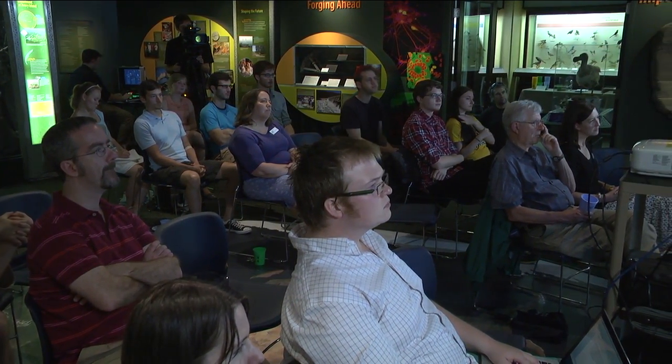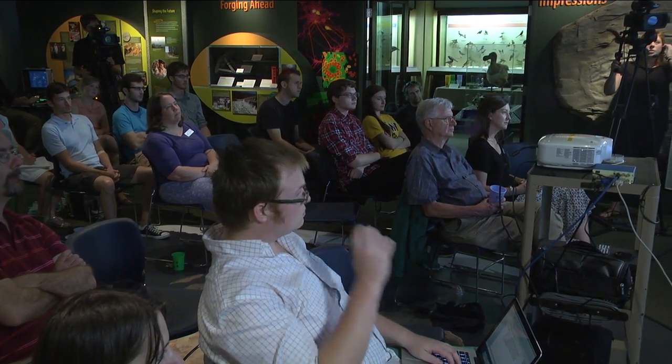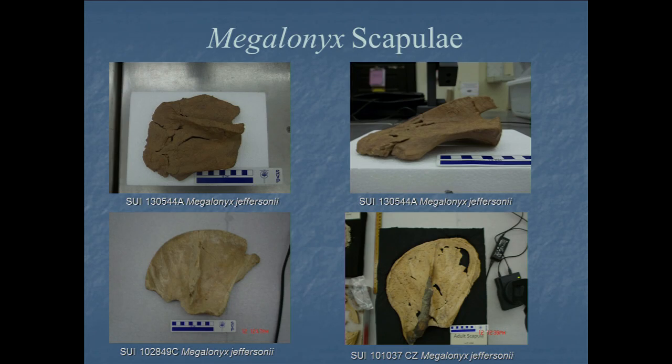So now that we've actually gone over some of the features of the scapula in general, we can look a little more in depth at the Megalonyx scapula as it grows older. You can see here in this baby specimen, it's already got a pretty well-established shelf for that teres major muscle. So that means that when these ground sloths were very, very young, they must have already been doing something that had them use their arms quite a bit.